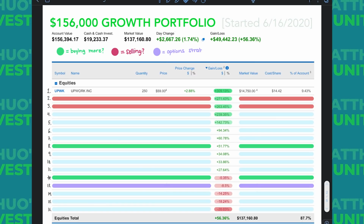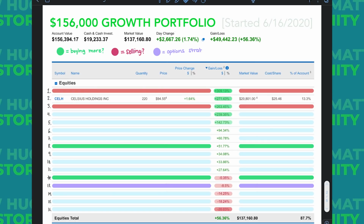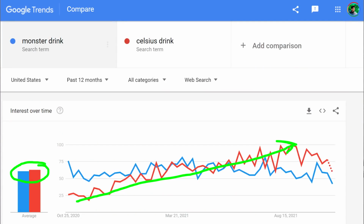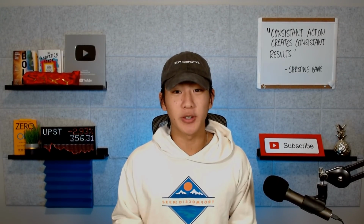But now we reveal my largest position in the entire portfolio, Celsius Holdings, ticker CELH. Celsius is marketed as a healthier option to other caffeinated energy drinks such as Red Bull, Bang, and Monster. Searches for Celsius drink have actually overtaken searches for Monster according to Google Trends, now even with higher average search volumes.